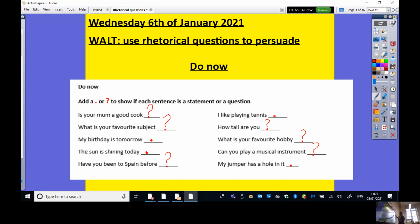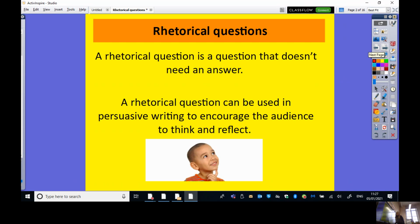So we're going to be looking at rhetorical questions today. So I explained yesterday that a rhetorical question is a question that doesn't really need an answer. It's sort of said just so that you think about it. And there's three ways that we use our rhetorical questions that we're going to be using in our persuasive adverts.